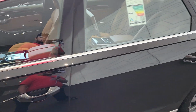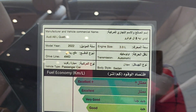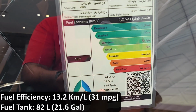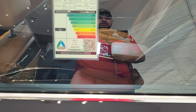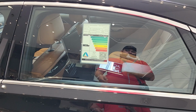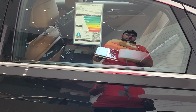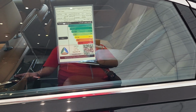So before moving on to the interior, I wanted to show you the fuel economy of this car. So like I told you, it has the 3-liter V6 and the fuel economy is 13.2 kilometer per liter, and that comes out to an average rating on this scale over here. It's okay, it's not very poor, it's not very good, it just comes up in the middle, so not an issue. But in markets where the petrol prices are pretty high, I think it's best to consider going for the plug-in hybrids so that you can save a bit on the fuel costs.